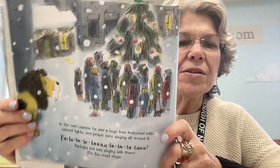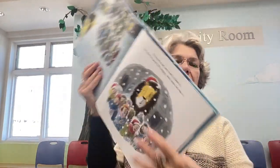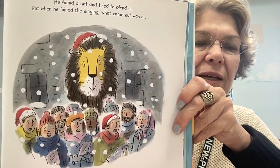So here he is looking at the carolers. Do you know anyone who sings carols on Christmas Eve? And here he is trying to blend in. He's got a Santa hat on.